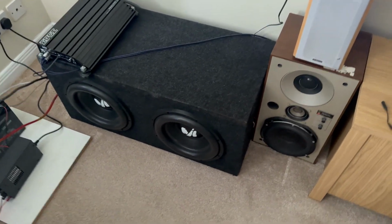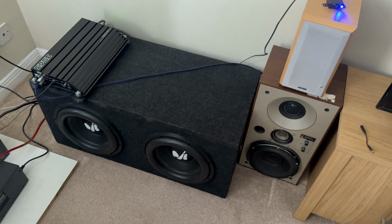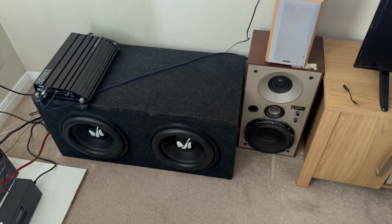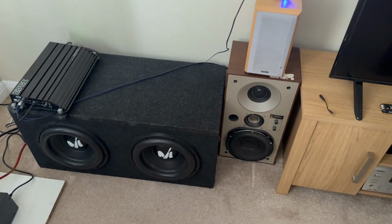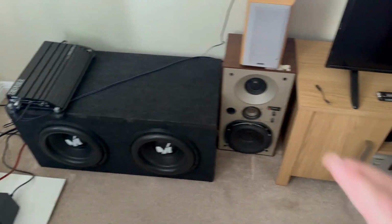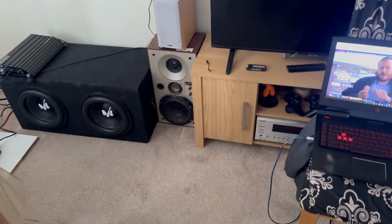They do work, but unfortunately I have neighbors upstairs and I can't do much about the music. I don't want to get them upset about the bass and everything, but I will do a demo very soon, so stay tuned.